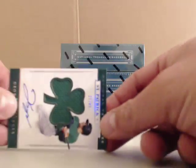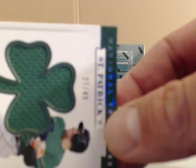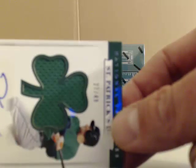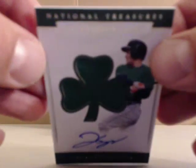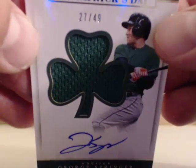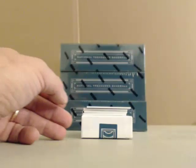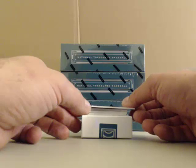What? 3-7. So it's a little too shiny. It gets hard to focus sometimes. Bring it back. It's supposed to have great autofocusing, which is why we purchased this camera. There you go. I'm sorry, 27. Excuse me. Good thing I showed you that. 27 of 49. I was saying 37. That's 27. Not bad.